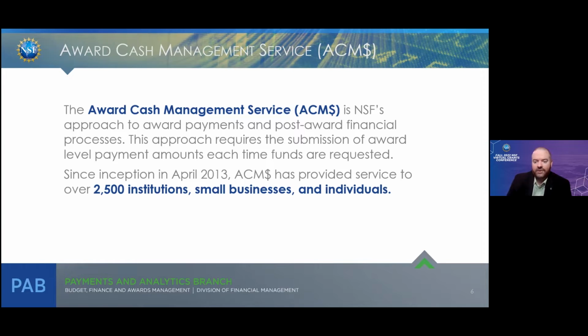As a result, we have eliminated the collection of the SF 425 Federal Financial Report at NSF. But there are a few annual reporting initiatives that we require from our community to supplement some of the missing pieces. Specifically, our annual grant accrual validation, which typically kicks off this quarter in the fall, and our program income reporting, which is actually currently active and due in a couple weeks.